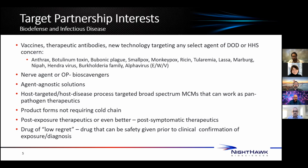So we're limited by certain things. We like biologics, large molecules, live vaccines, microbial vaccines, peptides. We can't work with small molecules. We're not doing drug delivery. We're not doing diagnostics. Here is a list. So you can think of nerve agents, bioscavengers, enzymes, acetylcholinesterase bound to Ig fusion molecules. These are out there. And then host targeting, infectious diseases, and even things that could hit civilian populations like pandemic flu or a pan-COVID agent. And then drugs of low regret, right?